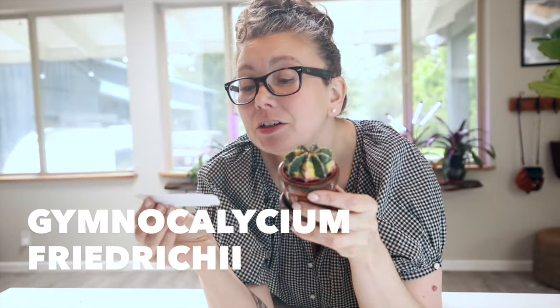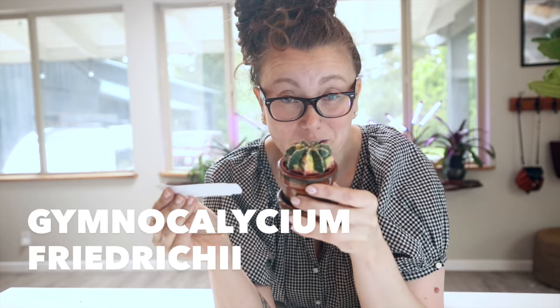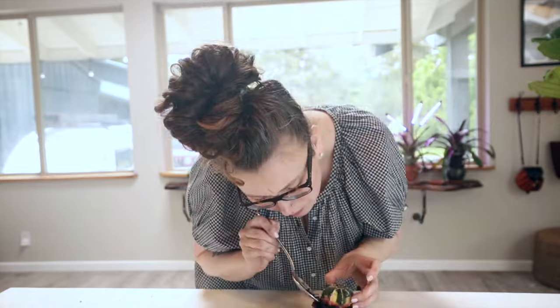All right. One down. This is a cute new friend. See if I can get this right. Gymnocalycium friedrichii, variegata, of course. This is just the cutest little cactus. And it gets to go in one of my cutest little pots. That's easy.